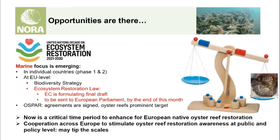So what I do think is when we really work together, that we can make a difference, that we can tip the scales. It is a very critical time period to enhance European native oyster reef restoration, and a cooperation across Europe to stimulate this and to stimulate the awareness at public and policy level may, I think, even tip the scales. And that's what we will be aiming for at NORA, but we will need all the help, all the ideas, all the support we can get. Thank you very much.